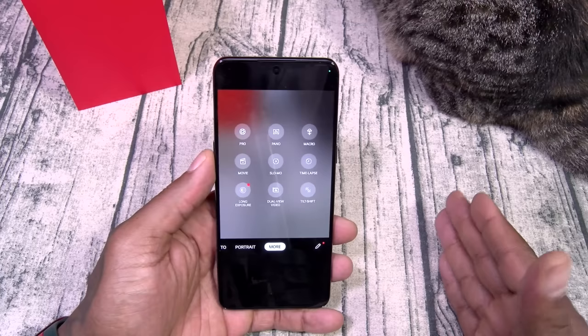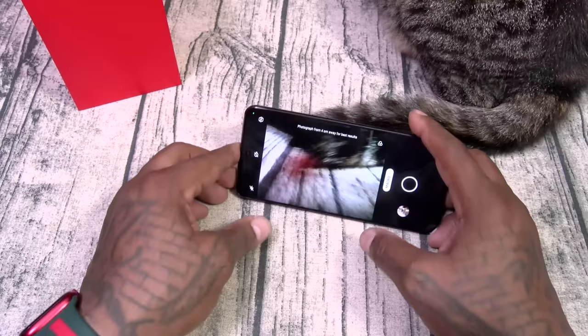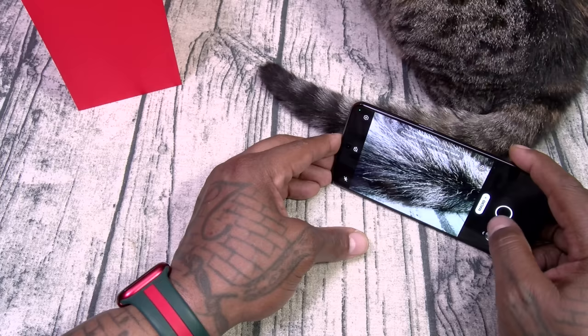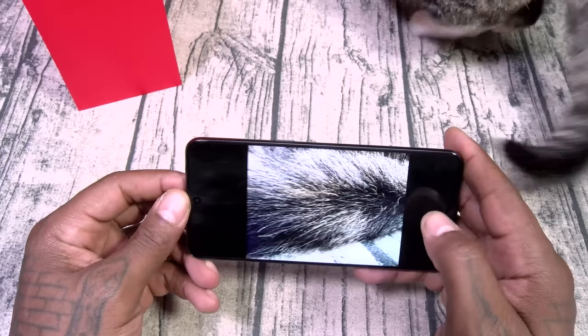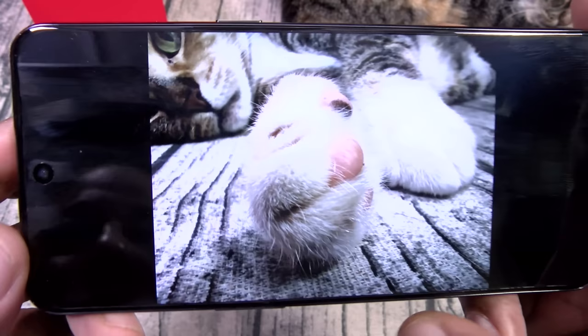So let's take it over to macro. Now, a lot of people have been asking me to test out the macro camera. Everybody's saying the macro camera is pretty trash on this. Let's see, though. Shoes won't let me get up close. Okay. Actually, it looks pretty good, though. Let's see. All right. Now, I'll post these pictures. You can see for yourself. I was taking some macro shots earlier. Look at this one. Okay. I mean, that one came out a little bit blurry. Look at the white shoes. Not bad at all.